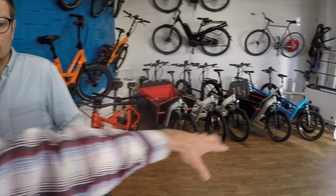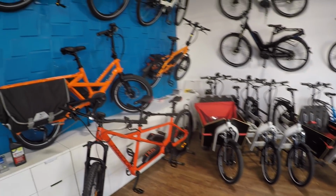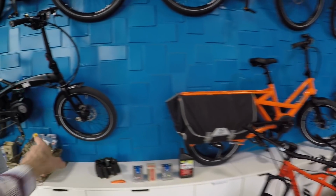I see. Especially in Europe. With a lot of the bikes that are in Chris's shop here, they're from Europe. So it's like Riese and Müller over here, and we've got some Mustache bikes. Tern, I believe that's like maybe a U.S.